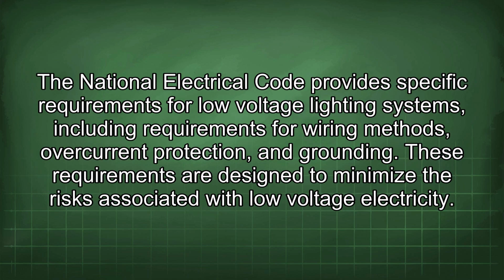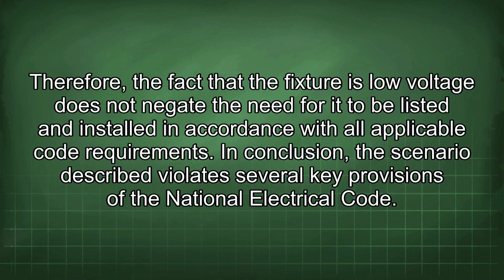The National Electrical Code provides specific requirements for low voltage lighting systems, including requirements for wiring methods, overcurrent protection, and grounding. These requirements are designed to minimize the risks associated with low voltage electricity. Therefore, the fact that the fixture is low voltage does not negate the need for it to be listed and installed in accordance with all applicable code requirements.